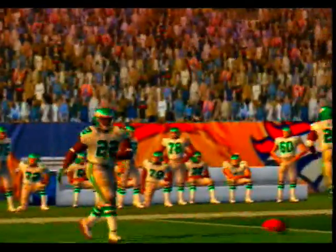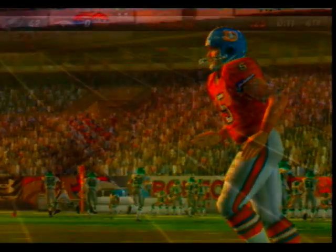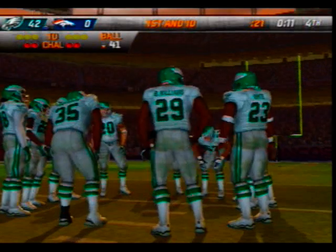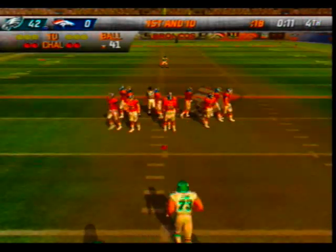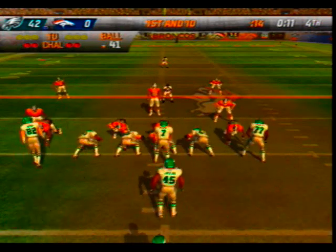And he signals for the fair catch. Fair catch made at the 41-yard line. They've got the lead and the ball, so they should just be calling dive plays to run out the clock. The Eagles will start the drive at the 41-yard line. First and 10.